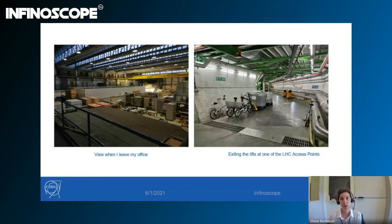And we in our group are responsible for mechatronics equipment. So these are often things that move inside the beam. They might be detectors or devices that can clean the beam. And so we're responsible for the controls and the actuation. But we also use robots to run many different tasks inside the accelerator complex, which I'll come to later.